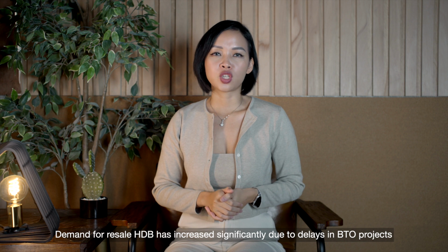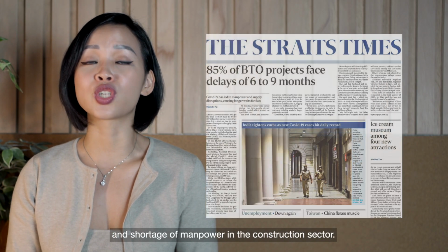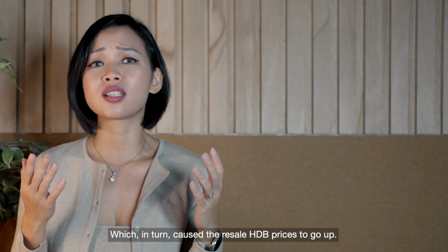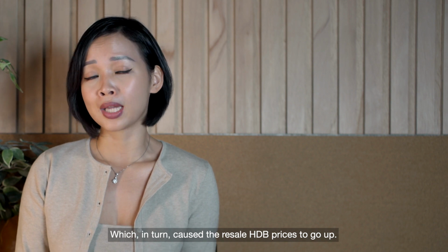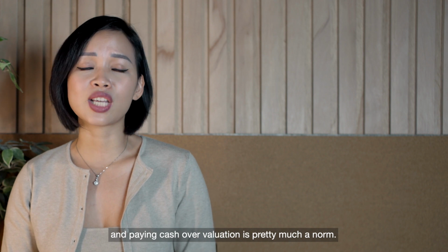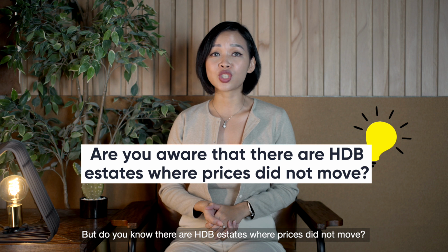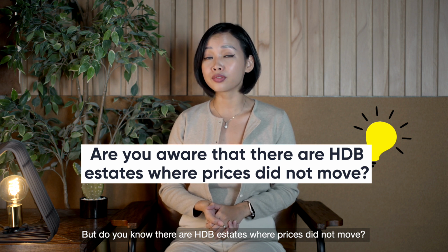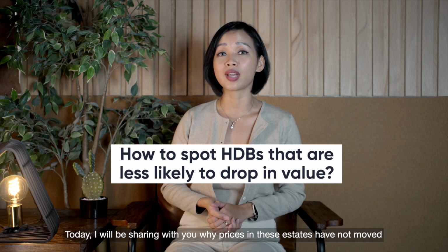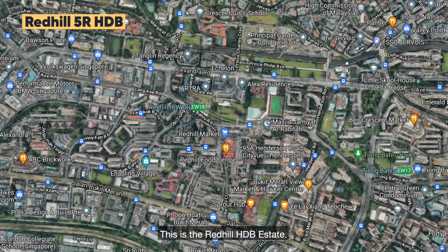Demand for resale HDB has increased significantly due to delays in BTO projects and shortage of manpower in the construction sector, which in turn caused the resale HDB prices to go up. A lot of HDBs are selling at high prices right now, and paying cash over valuation is pretty much a norm. But do you know there are HDB estates where prices did not move? Today, I'll be sharing with you why prices in this estate have not moved and how buyers can benefit from this location. This is Redhill HDB Estate.